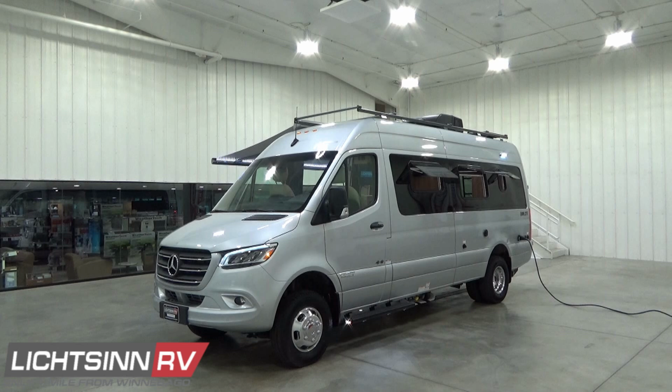Be the first to break in and protect that powertrain, sleep that first night in your twin bed flex bed setup, and eat that first meal in your factory fresh Winnebago Boldt, available here at Lichtsinn RV.